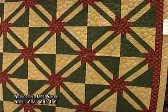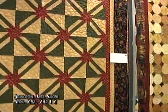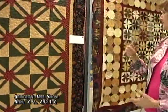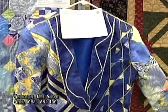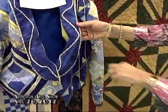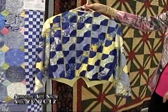This is Chris's again from Pembroke, and she's used very traditional fabrics from Civil War type of design fabrics, and she's done some really nice quilting in this one. We have a little jacket. This was made by Josephine Abbott. She lives in Brockton, and it's got really pretty gold cording and some really nice cording around the lapels, and beautiful colors of yellow and blue, and all different pattern designs in there.